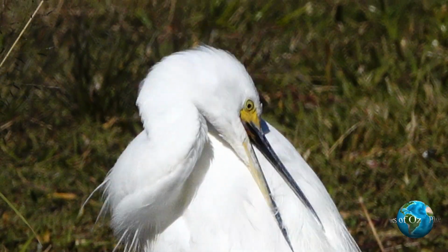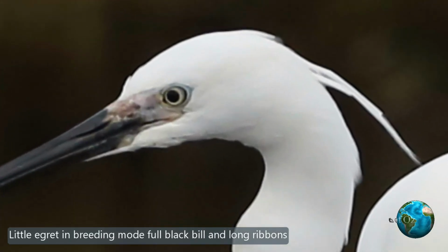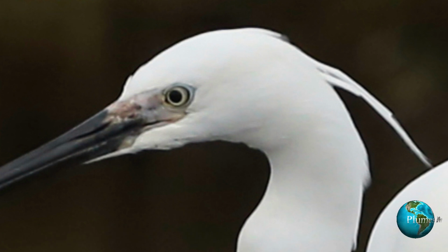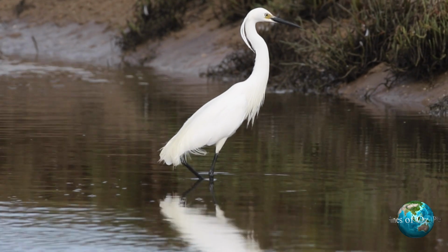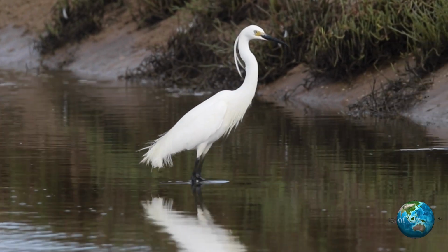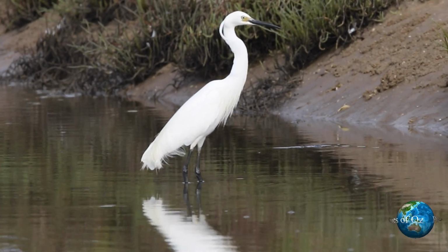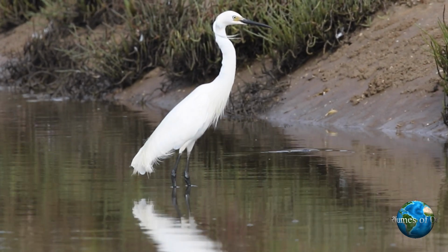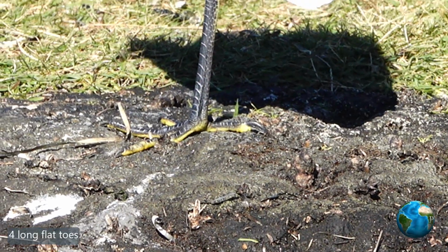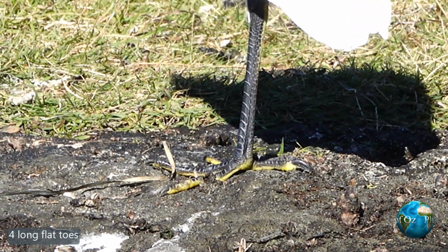Nuchal ribbons are a characteristic of little egrets, and when they are long the bill is usually black and the lores may lose their yellow, signs that the bird is in full breeding mode. The male nuchal ribbons are often longer than that of a female. Associated with the nuchal ribbon, plumes may develop off the chest and tail. Little egrets have a fairly wide distribution, but the Australian subspecies has yellow only on the sole of the foot.